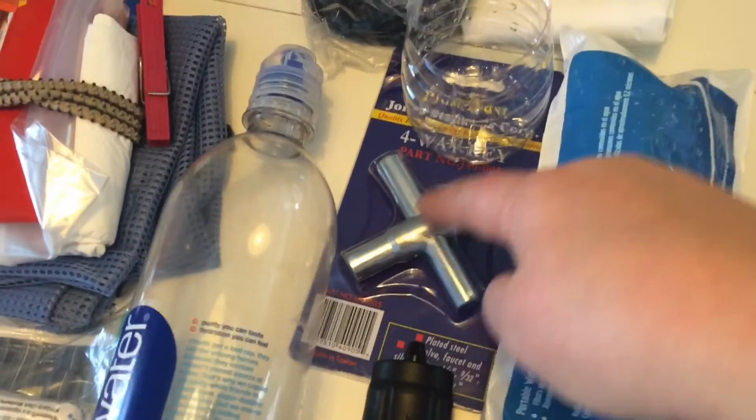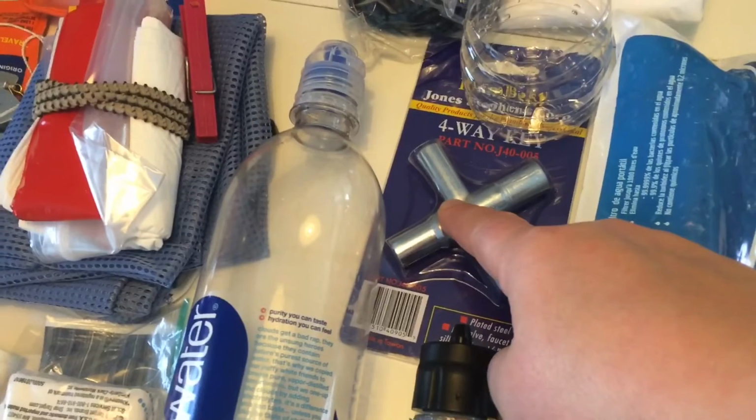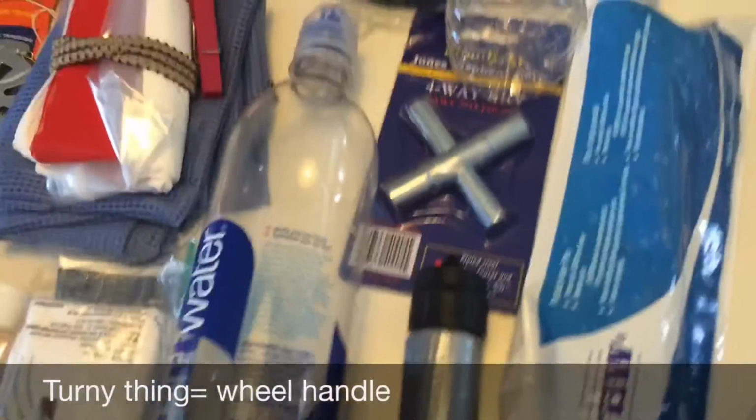In an urban environment, a 4-way sillcock key is very useful. You can use this to get water, say if you're traveling through a park area and there's a spigot but no turny thing, you can access the water that way.